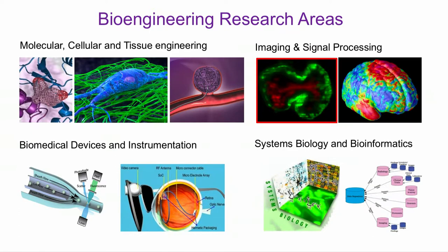At the molecular level, we engineer micro and nanoparticles and use them for drug delivery or for imaging processes. And at the cellular level, we work on stem cells and use them for the regeneration of tissues and organs. And the second area is biomedical devices and instrumentation.